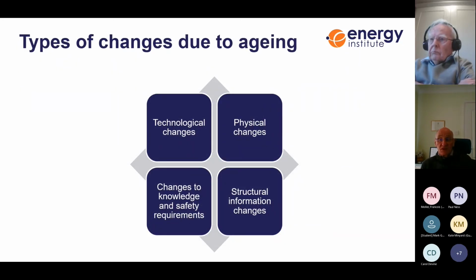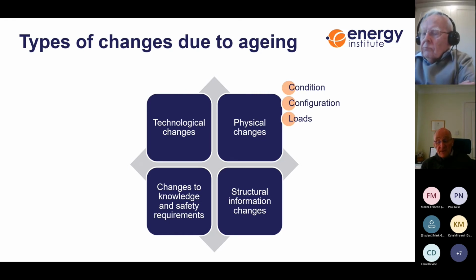Now, the course talks a lot about aging, but we need to really understand what we mean by aging, and this slide illustrates that there are four different types of aging. There are the physical changes that may occur to a structure. These are changes to do with its condition, its configuration, the loads. There may be modifications. The loading regime may have changed. The structure may have become cracked or corroded in some way, and these are probably the easiest to understand.